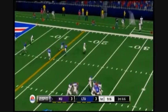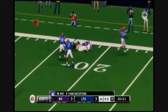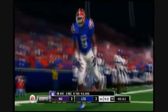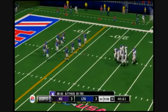Quick throw, and he's got the fullback again. And they make the stop at the 16. Makes the reception. Gain of 4 on the play. So they're going to go for it here.